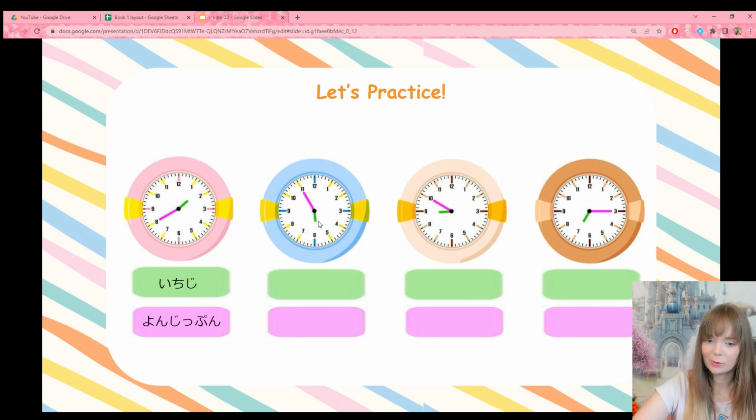All right, let's look at this next one. So, this time, it's almost 6 o'clock, but it's not quite 6 o'clock yet. So how do I say 5 o'clock? That's going to be 5時. And we've got 5 minutes. It's 5 till 6. How do I say 55 minutes? What do you think? It's kind of a long one. 55分. 55 minutes. Easy peasy.